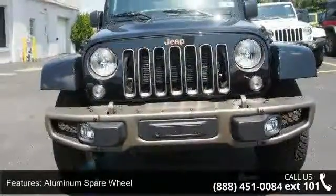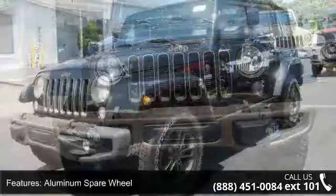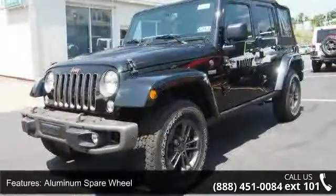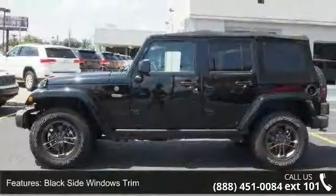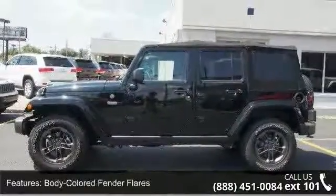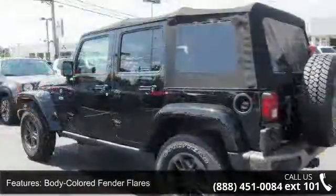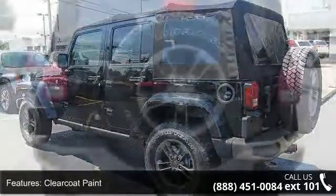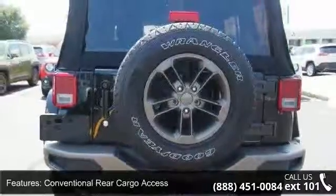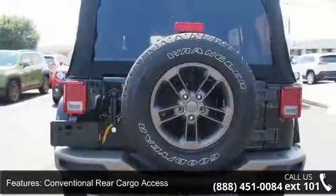This vehicle's top features included aluminum spare wheel, black side windows trim, body-colored fender flares, clear coat paint, conventional rear cargo access, deep tinted glass, front fog lamps, fully automatic aero composite halogen headlamps, fully galvanized steel panels and some Ritter soft top. If you are looking for a new car, this might be the one.